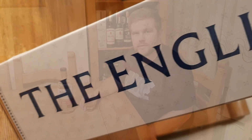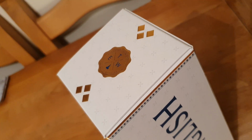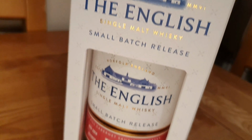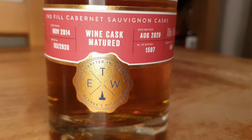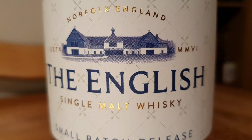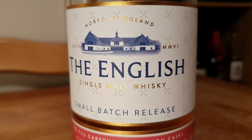On to the whisky. Right, so before I nose and taste it, I'll tell you a few finer details about the liquid inside the bottle. It's one of 1,507 bottles. It was distilled in November 2014 and bottled in August 2020. It's 46% ABV, but I don't know if it's chill filtered or coloured because it doesn't say so on the bottle or the box. If you know any more details, then let me know in the comments. Otherwise, let's look at the colour.